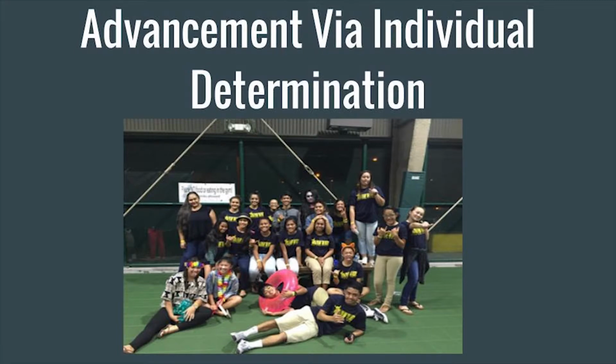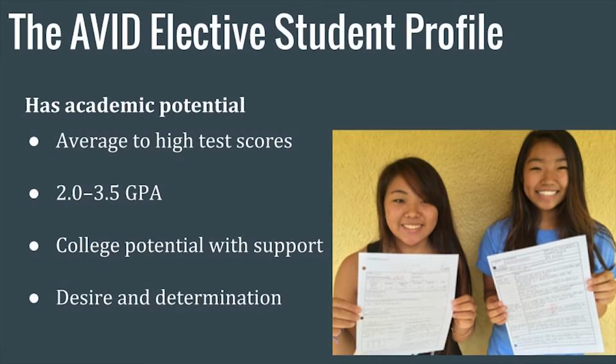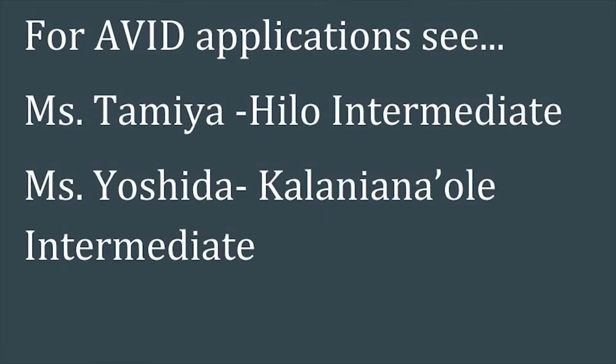Hilo High's AVID program is offered to grades 9 through 12. What does AVID do? AVID develops readers and writers, develops deep content knowledge, teaches content-specific strategies for reading, writing, thinking, and speaking, develops habit skills and behaviors to use knowledge and abilities. The AVID elective student's profile has academic potential, average to high test scores, 2.0 to 3.5 GPA, college potential with support, desire, and determination.